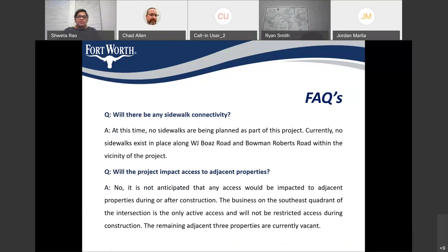Another question that we generally receive on intersection projects is about sidewalk connectivity. We are not including any sidewalk as a part of this project right now because there's no connectivity on both WJ Bowes as well as Bowman Roberts. So even if we install sidewalks, it would be in the middle of nowhere and it wouldn't provide connectivity to any of the next roads. But WJ Bowes Road is a potential candidate for the 2022 bond program. If that gets selected, we would have sidewalks as a part of that project.